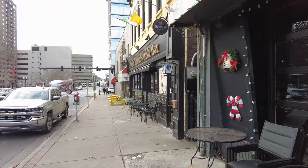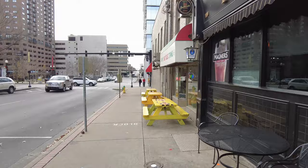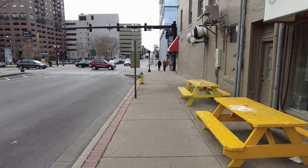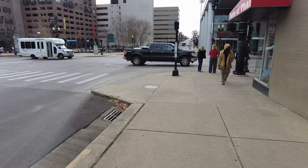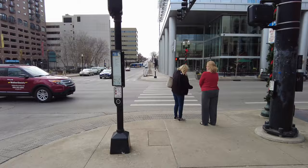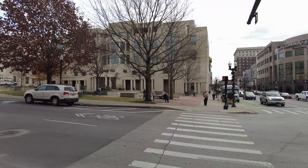It's an Irish pub. It's a lovely day for a Guinness. That's the new courthouse over there. And the public library.